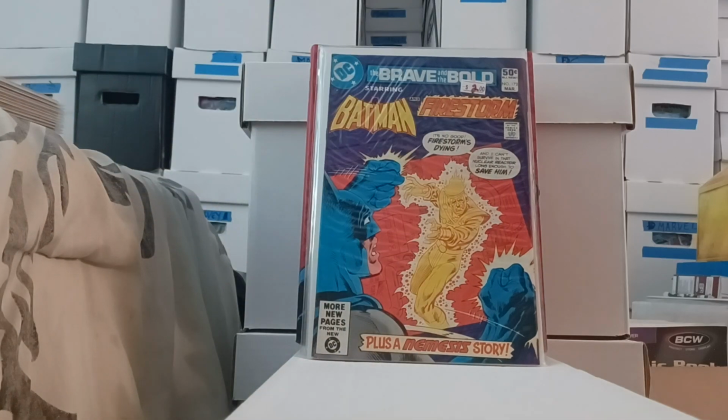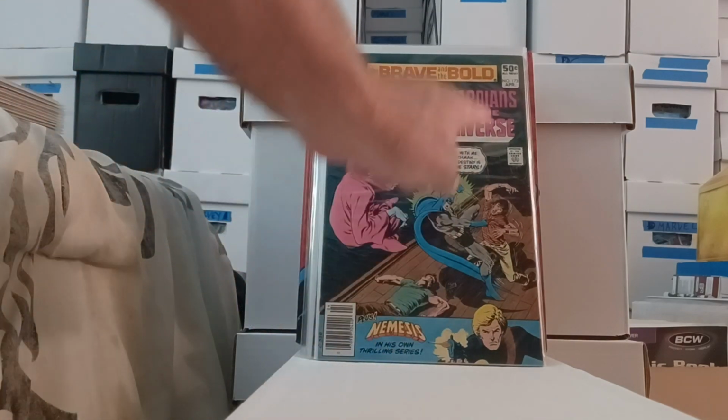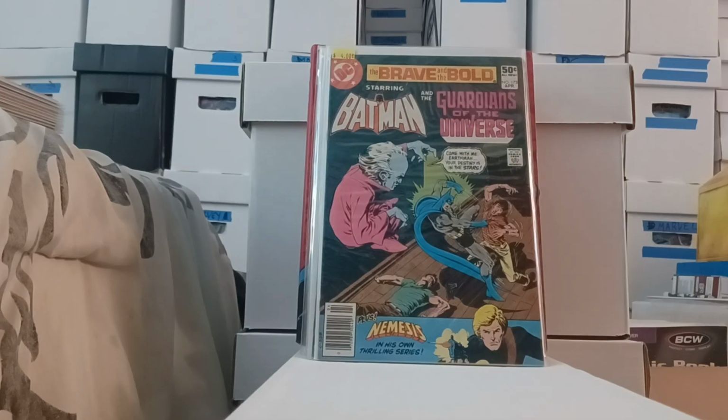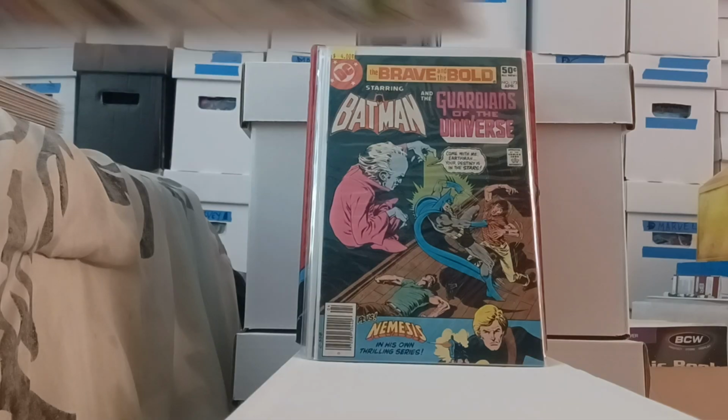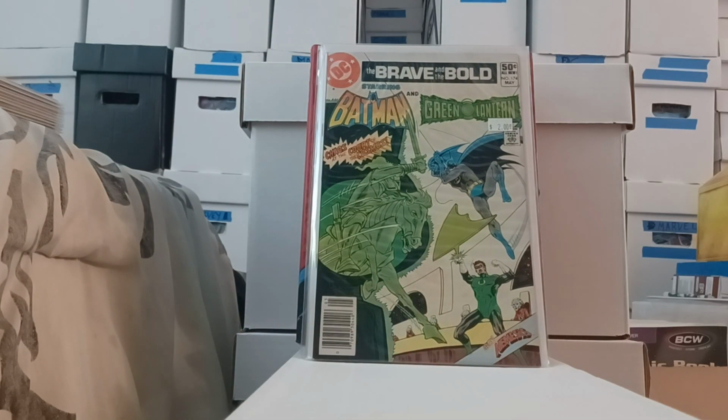Here's Firestorm, number 172, Nemesis backup story. Same thing here, but now Batman's teamed up with the Guardians of the Universe. So, which then rolls right into 174, where you have Green Lantern actually teaming up with him.